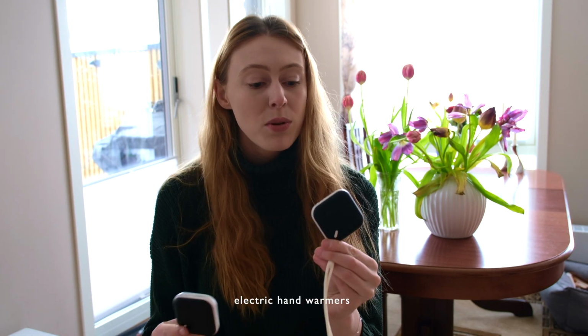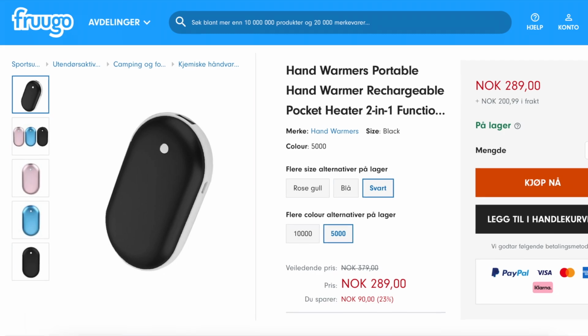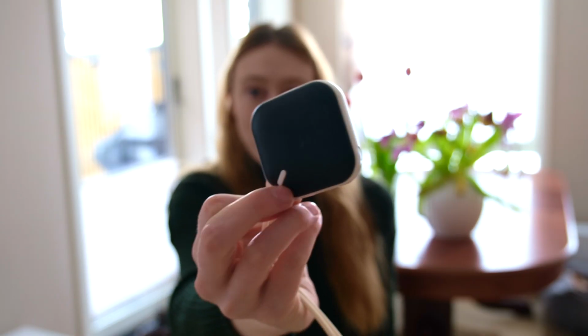But this is only for the super duper cold days if you're gonna be outside for hours and hours. On the lesser cold days, I have these rechargeable electric hand warmers. They're very handy, and you can just press this button here to turn them on, and they have different settings of heat. So you can go from the lowest heat setting to the highest heat setting, and you just keep them in your pockets and just hold them in your hands. So this is something I would use more in the fall, but you can also put these inside your mittens, so you have these and then the mittens over them.